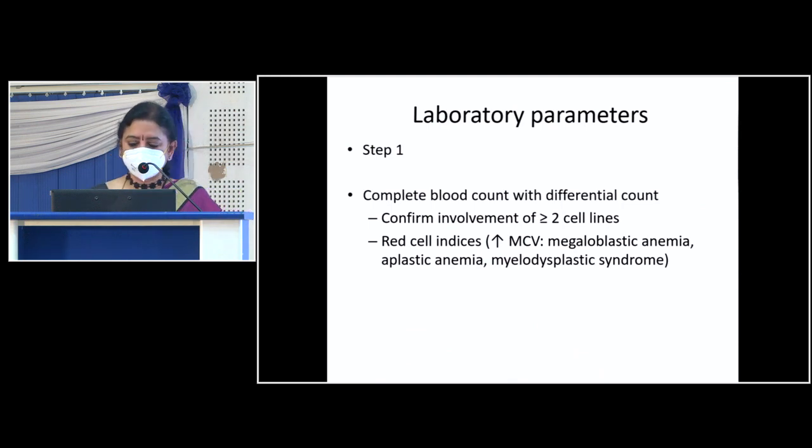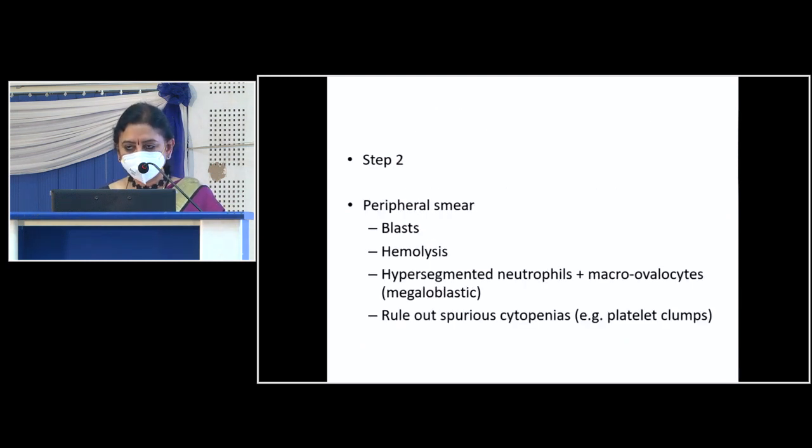So step 1, we look at the count. Is it more than 2 cell lines? All 3 cell lines affected? What are the lab indices? Is it macrocytic, or normocytic, normochromic? Step 2, you look at the peripheral smear, see if you can identify blasts. Is there evidence of hemolysis in the form of nucleated red blood cells or spherocytes?